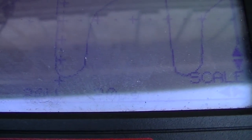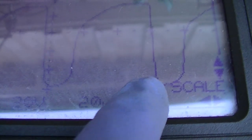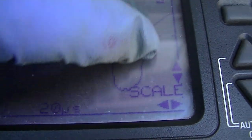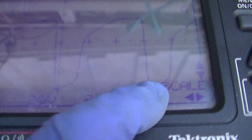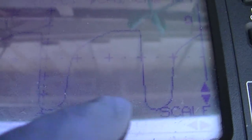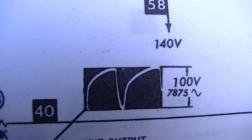And actually, if you look at this, the frequency's right, but the waveform is garbage. This should not have this rounded. It should just come down and then it should go straight up. This is a fairly common signal you want to look at on a TV, so you should know what it looks like. And this is not what it should look like. It should look like that.